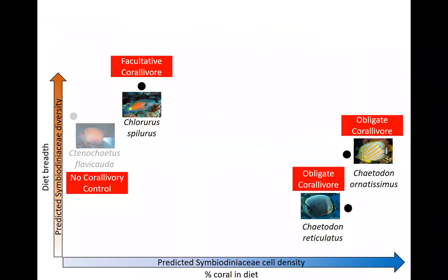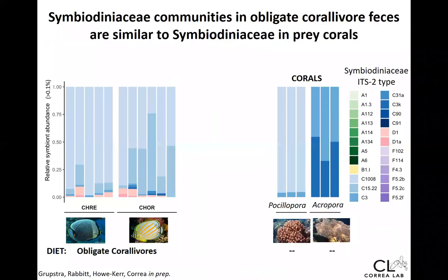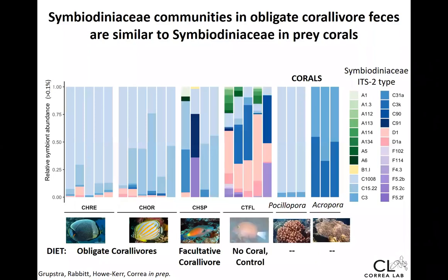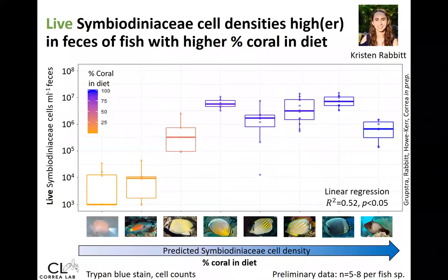And so what I'm going to show you very fast is just a stripped down data set of these species. And here you can see in the obligate corallivores, again, this is symbiont relative abundances. And what you can see just by color is that these obligate corallivores have pretty similar symbiont community compositions compared to Pocilloporid corals. When you look at this facultative corallivore, more diversity is added, starts diverging a bit more from the corals. And when you look at this no coral control, there's a lot of different symbionts in there.